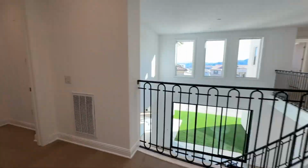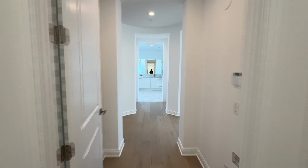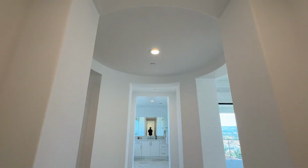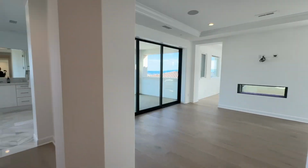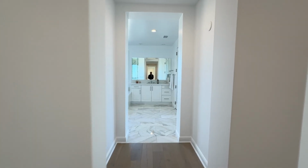So we're gonna step out, come this way. Now, I like to call this a primary retreat, and you'll see why. So as we step in, you have this awesome little cove here, and it sends you in 3 different directions. So you can go to the right into your bedroom section, you can go to the left into your closet, and then you can go straight right into your amazing primary bathroom.